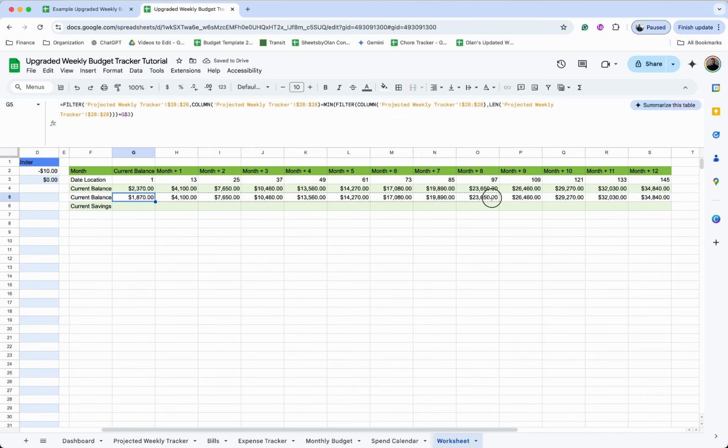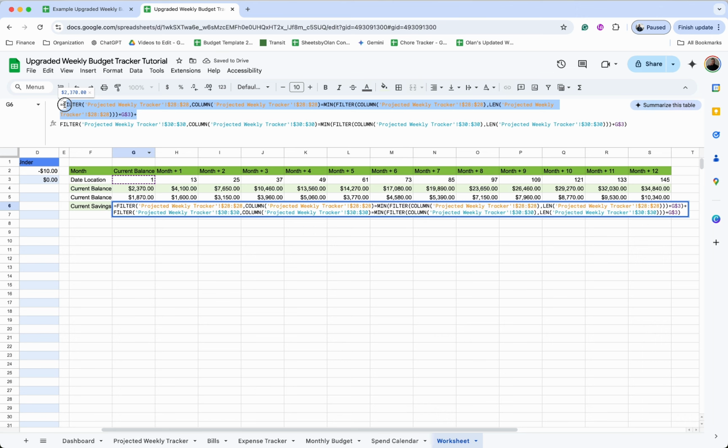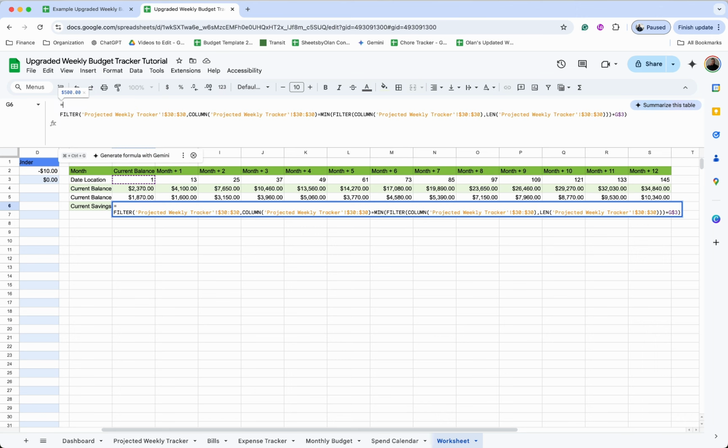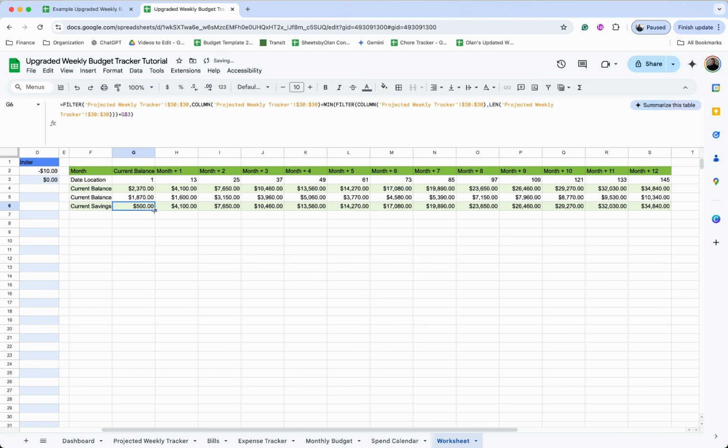And I'll go ahead and drag this formula over to the right. I'm going to paste this again under savings. This time we don't need to have the balance portion. We just want the savings. And I'm going to drag this over to the right. Cool, so now we're all good with this table right here.